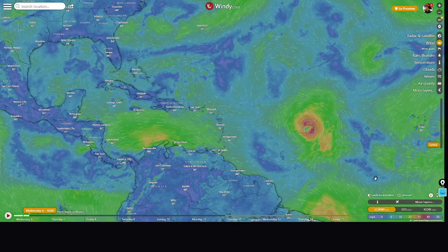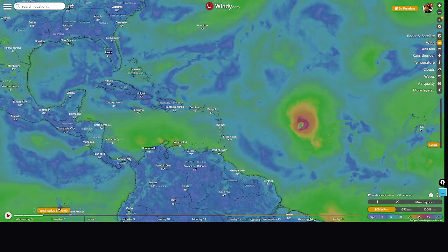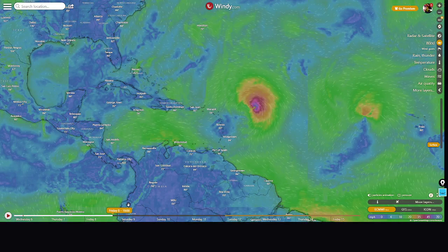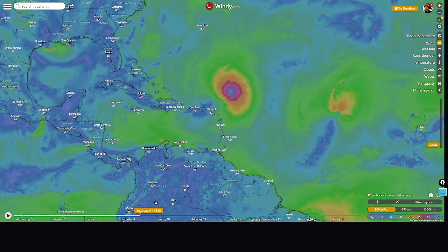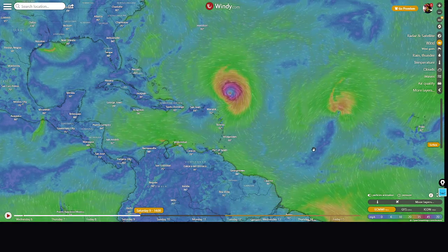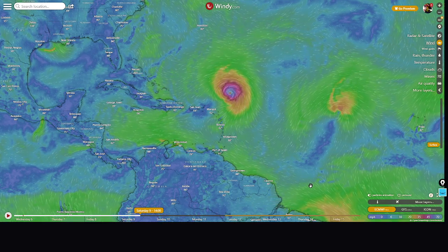All right, so here's the first forecast. We're looking at wind right now. And if we advance this 3 days, you're going to see that system strengthen. It's going to grow. And the wind speeds are going to pick up. So there we are at Saturday at 2 p.m., 1400. That is the Euro model.